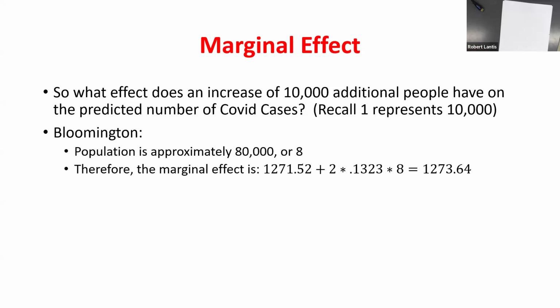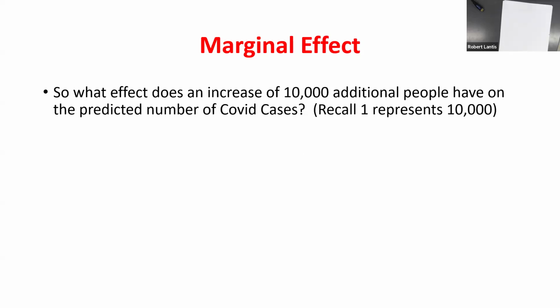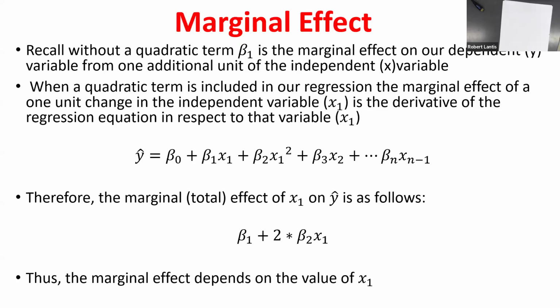So my marginal effect of having an additional 10,000 people in Bloomington would increase the number of expected COVID cases, back when it was at its height, of about 1,200. So it's pretty substantial, right? But it's also 10,000 more people, right? Now, because that coefficient on the squared term is positive, what's going to be happening to my marginal effect of just having an additional 10,000 people, the same 1 unit change, when I have cities of larger sizes? If that coefficient is positive, as the population is larger, what's happening to my marginal effect? It's going to be larger.